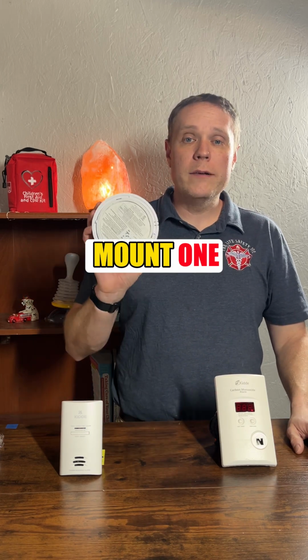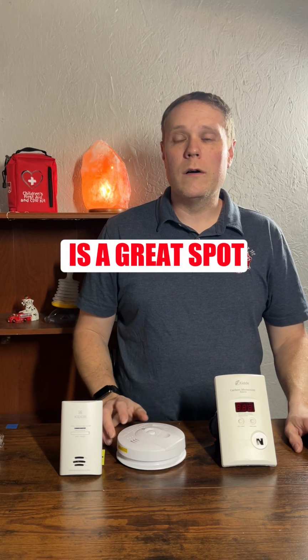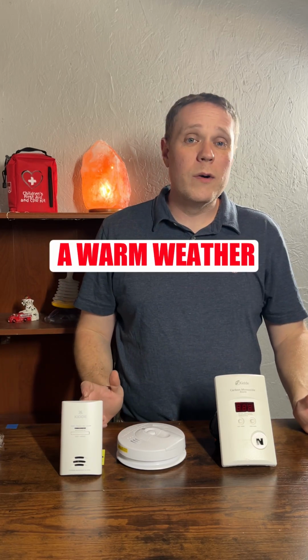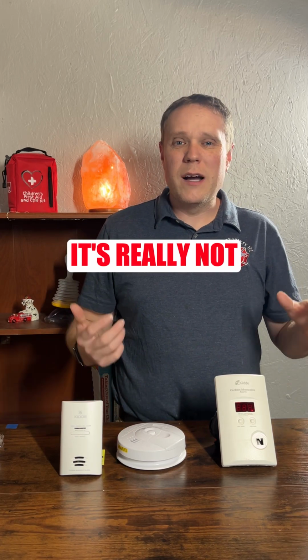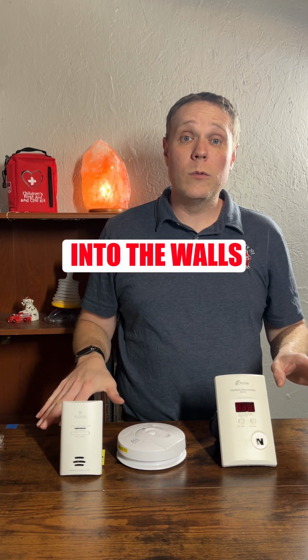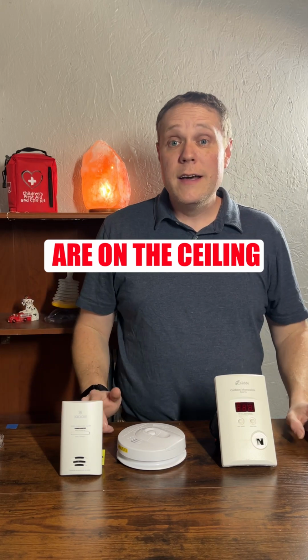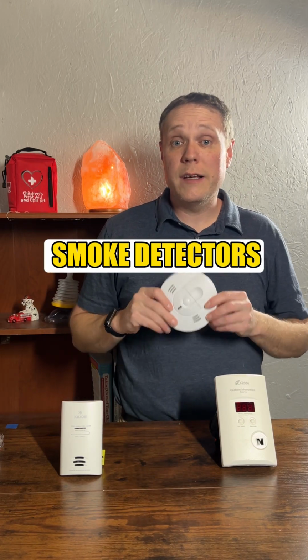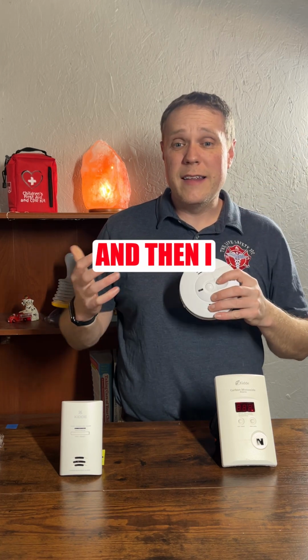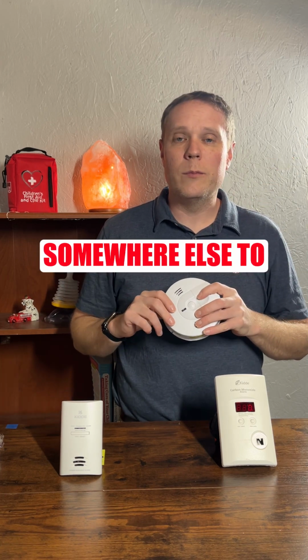If you're going to mount one, about 5 feet on your wall is a great spot to do that. That way you're catching both of those highs and lows with the temperatures depending on your weather. If you're in a warm weather environment where it doesn't freeze, it's really not going to make much of a difference. Use a ceiling fan, it's going to turn things around at night. So ideally, we want to be covered in every way we can. I have some that are plugged into the walls. I have some that are on the ceiling. The nice thing is they also make smoke detectors and carbon monoxide detectors, so they can be up on the ceiling, they can work together, and then I can have one on the floor somewhere else to help you.